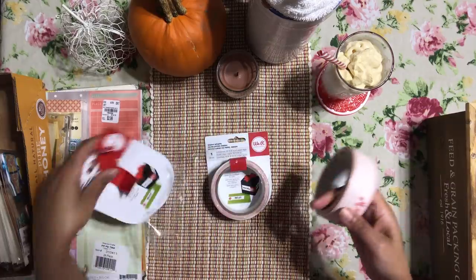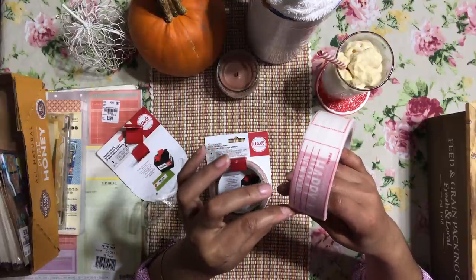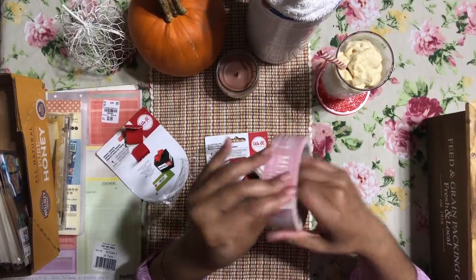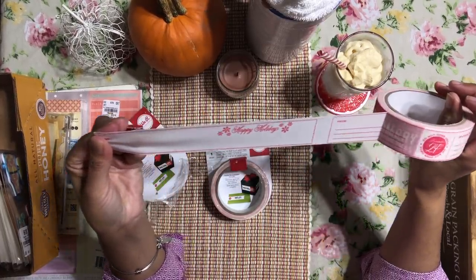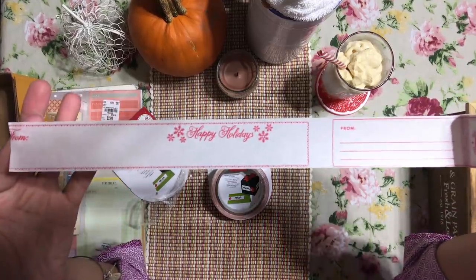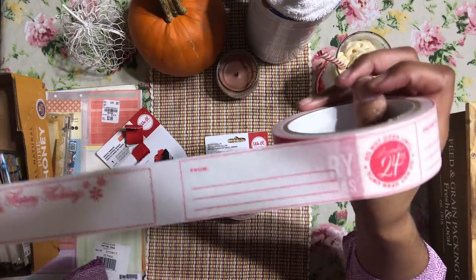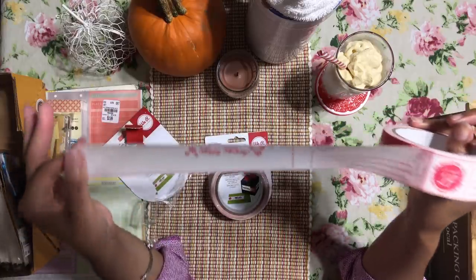So in case you're around Tuesday Morning and you see this, make sure you grab all of them because you're going to love them. Look how fabulous this washi tape is, right? I mean, it's awesome. It really is. Look at that. It's beautiful. And this one says, do not open until Christmas. What I like about it is that it's very, very thick.